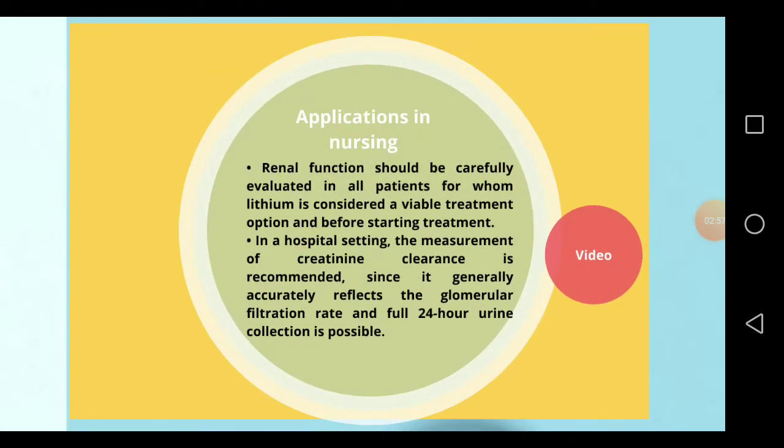Applications in nursing. Renal function should be carefully evaluated in all patients for whom lithium is considered as a viable treatment option and before starting treatment. In a hospital setting, the measurement of creatinine clearance is recommended since it generally accurately reflects the glomerular filtration rate, and full 24-hour urine collection is possible.